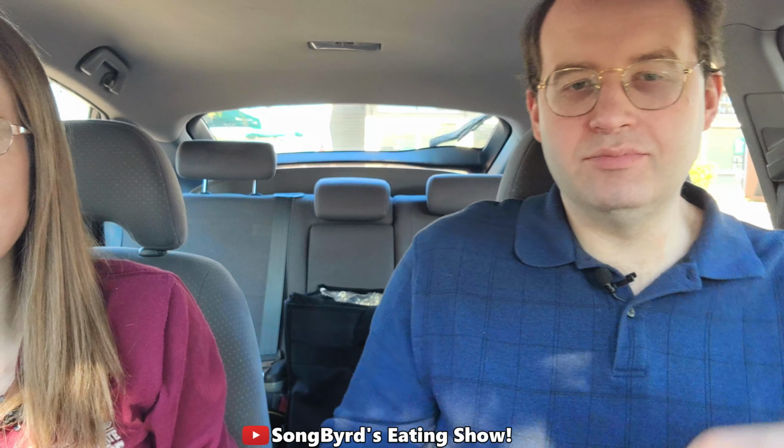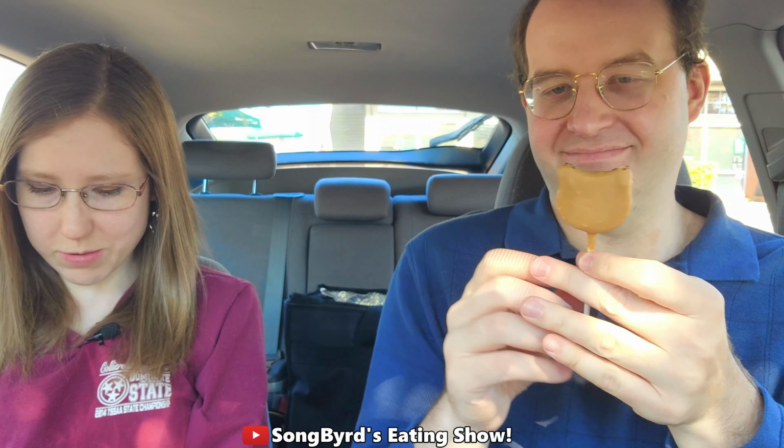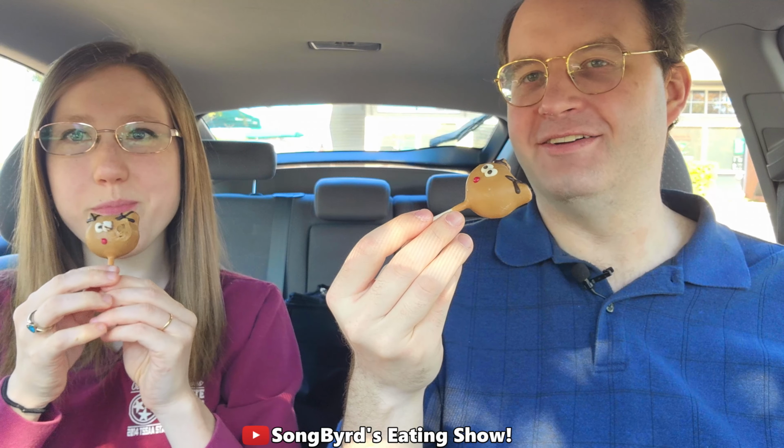All right, so the next thing is we're going to try our cute cake pops. Now, unfortunately, one of them got smashed, but oh well. So this is the Reindeer Cake Pop, vanilla cake interior with chocolatey icing, finished with a festive red nose and antlers. So here we go. Rudolph.